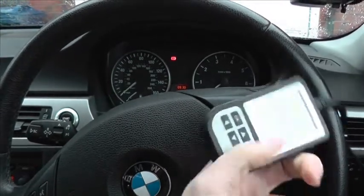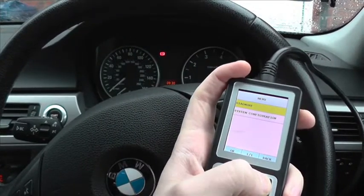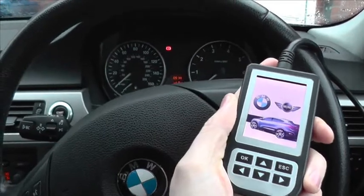Sorry about this. It's back. There we go. That's the main screen there. So it shows you that it's Mini and BMW that it covers.